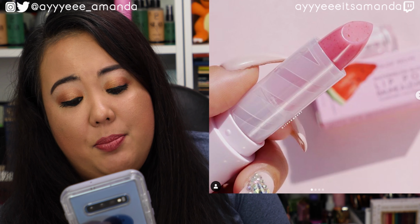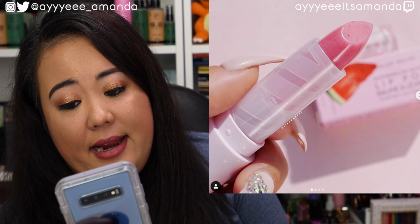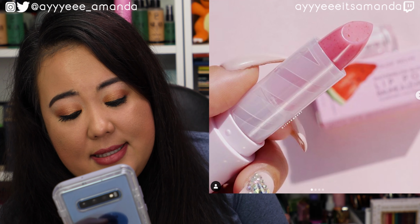Glow Recipe is coming out with a lip product. It is a 3-in-1 scrub to balm that smooths, hydrates, and tints lips in a universal pop of pink. It's part of their watermelon line, and I kind of want it, even though it's $22, which is a little excessive for a lip product. But I love Glow Recipe, and their watermelon line has not disappointed me.